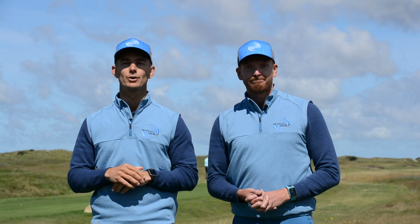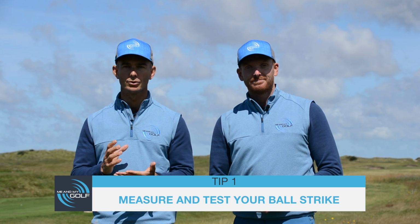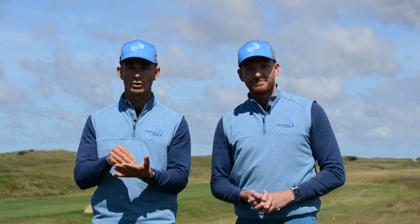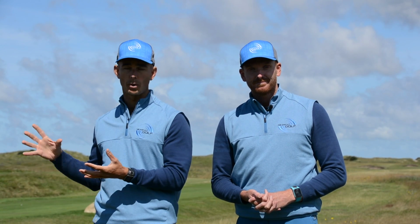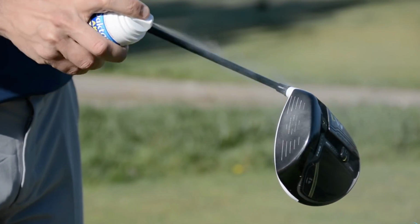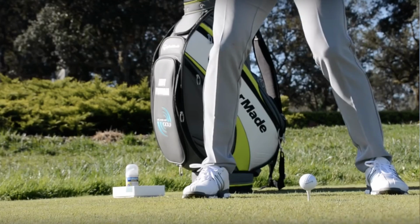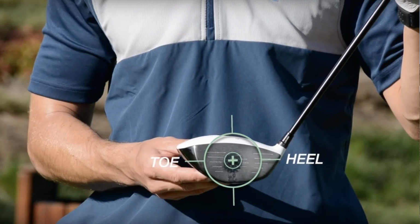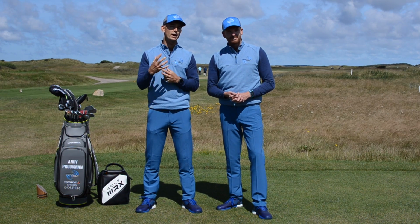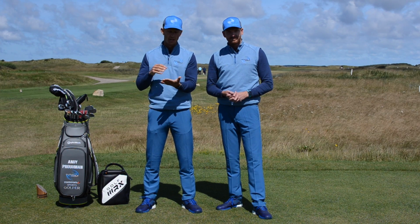So one of the first things that we do when a student comes to us for a golf lesson is we measure and test their strike. It's so important that you understand where you're hitting it on the face so you can become more efficient when it comes to striking the golf ball. Look, with the driver, what we recommend is either get some foot spray from the local chemist or some face tapes from your professional shop and simply hit some shots. Hit some shots and have a look at where your contact is. You might find that you're heel biased or toe biased or a little bit scattered, but this will give you feedback and awareness of where you need to improve. And from here, it's a starting point to just finding the middle.